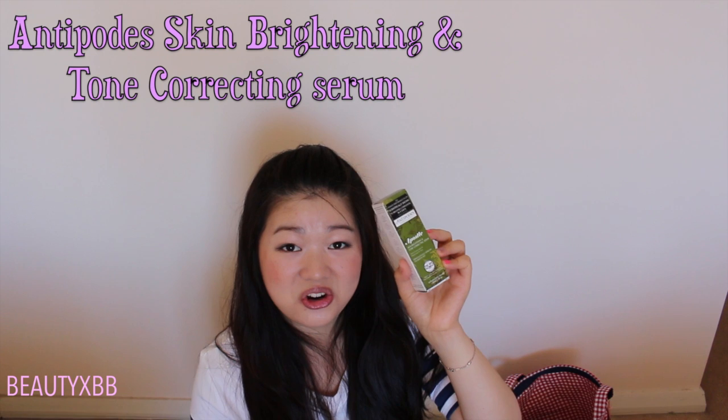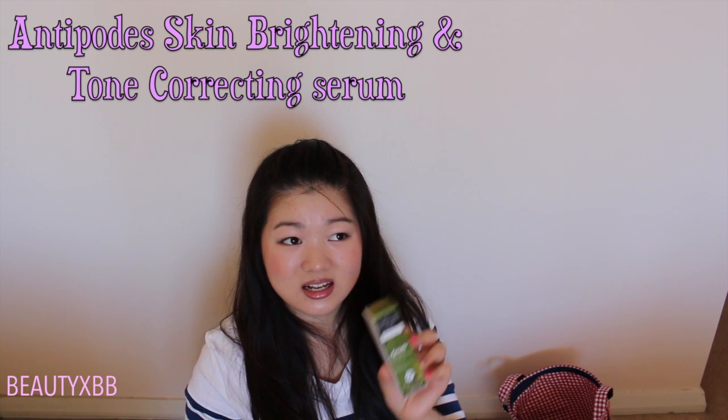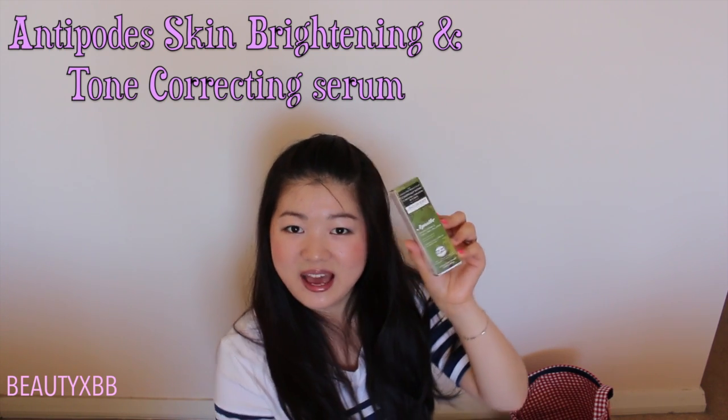Antipodes Skin Brightening and Tone Correcting Serum. Really love this stuff. I'll probably talk about this in my last few Empties video, and I've been just using this ever since I discovered it. And so yeah, definitely A.